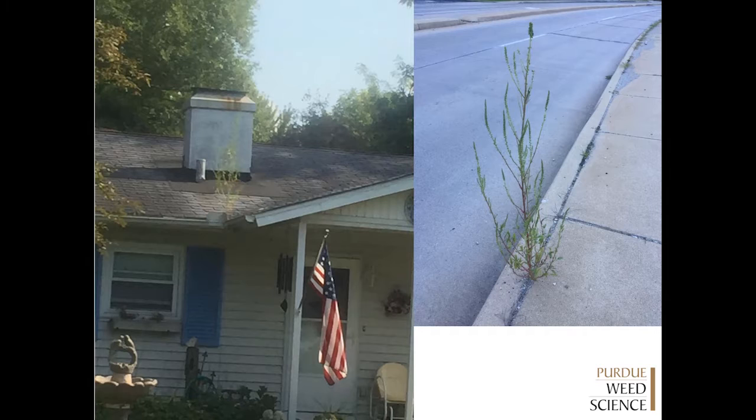And also another picture here, maybe you guys can see it, but here there is a water hemp plant growing on top of this house. And there's actually some research that the University of Missouri conducted where they showed that birds, migratory birds, can ingest Palmer and water hemp seeds, and those seeds are still viable after digestion. So they can also spread those water hemp and Palmer amaranth seeds around from field to field. So even if you don't have those plants in your field yet, you always got to scout because they can be introduced from anywhere, basically.